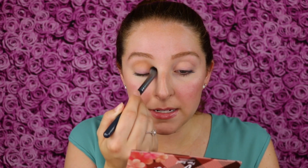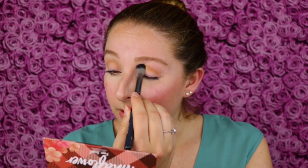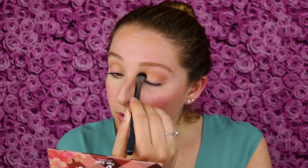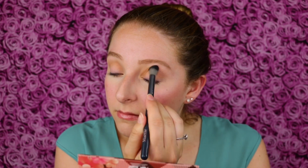It's not super pigmented, at least using a light amount, and so I'm able to create that diffused transition shade. I don't know why, for some reason I feel like it's not looking super even as I'm blending it out. Let's see. It's okay, but not the most airbrushed, smooth blending effect that I would like to see. It's fine, but definitely not really impressing me, although it's just the transition shade.